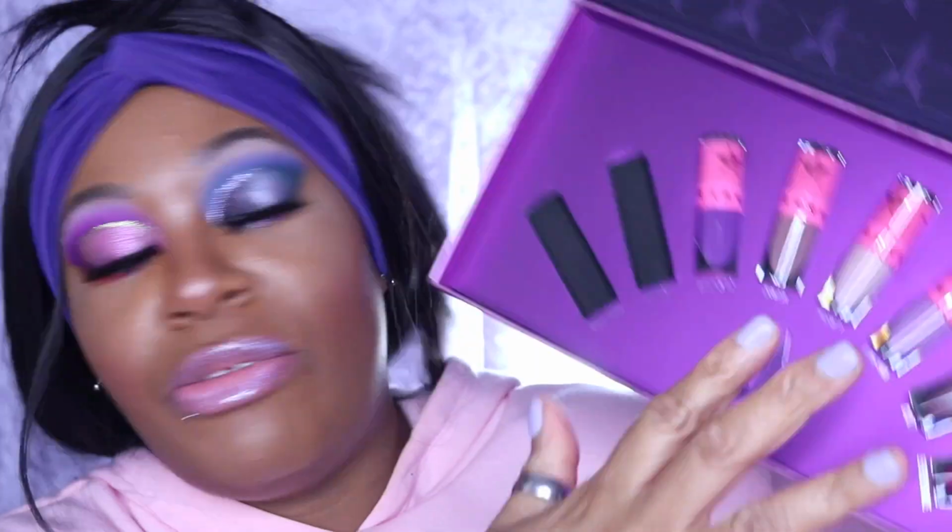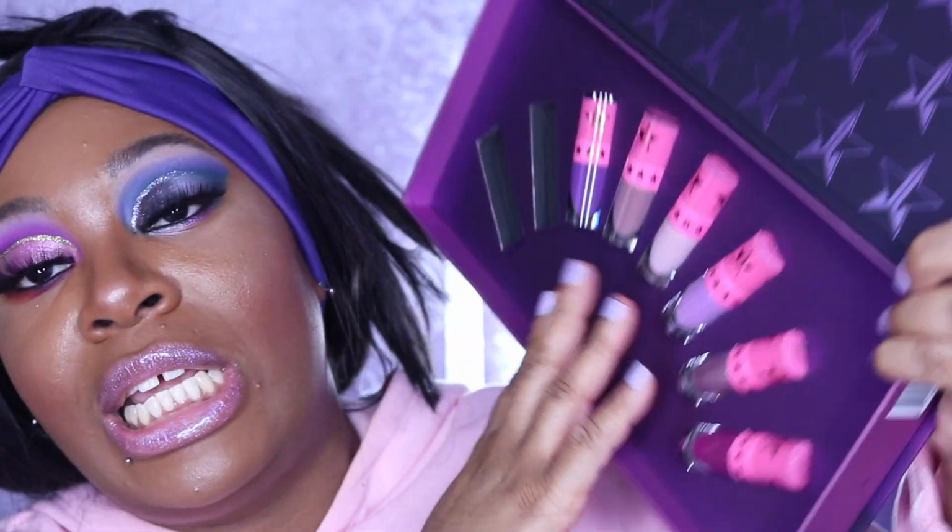These are literally the minis, but you will find the bigger versions in his store. Is it worth your money? If you want to try all these colors out, obviously I would say go and get the minis. Any mini is good to get because it's kind of like try before you actually invest a lot of money in the bigger product. So I would definitely say, if you are interested in this color story like I was, definitely go and get them.